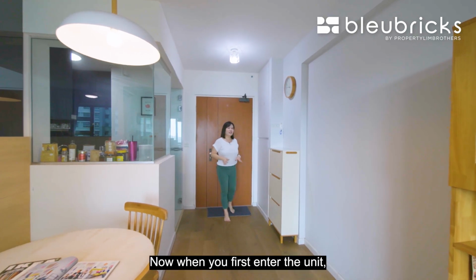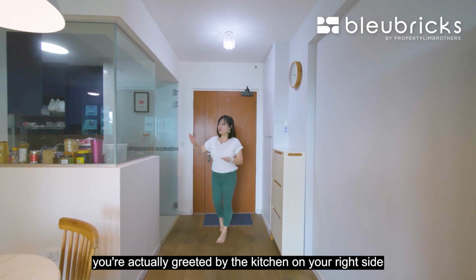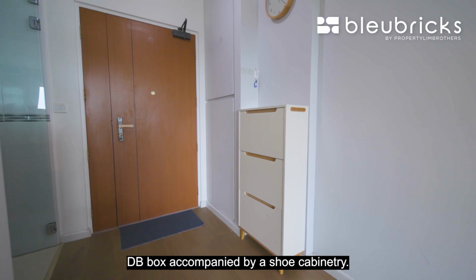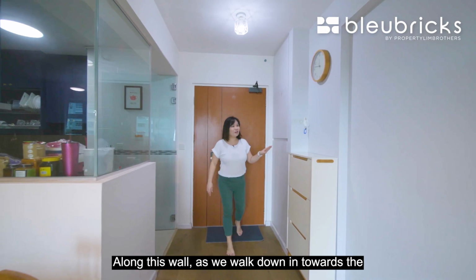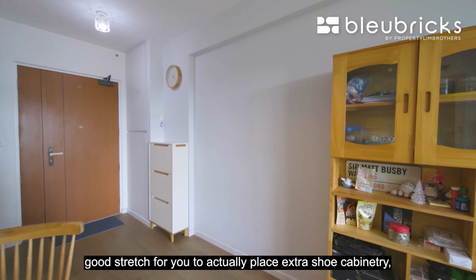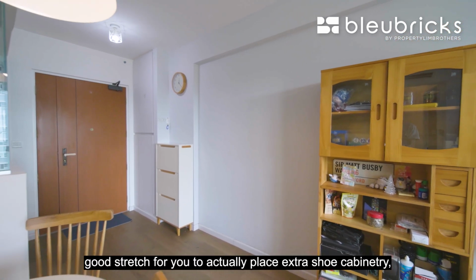So welcome to the unit. Now when you first enter the unit, you're greeted by the kitchen on your right side, and on your left you have the DB box accompanied by a shoe cabinetry. Along this wall, as we walk down towards the living and dining area, you see that this is a very good stretch for you to place extra shoe cabinetry should you need it.